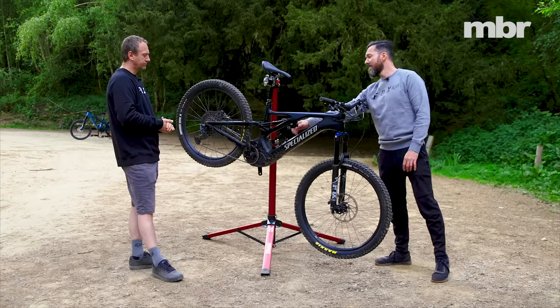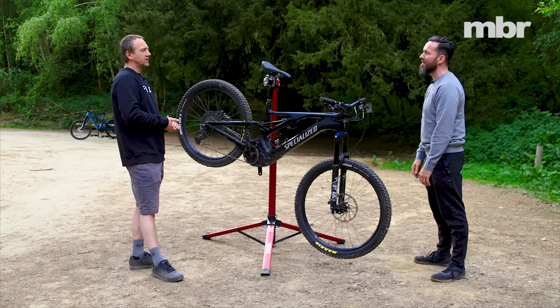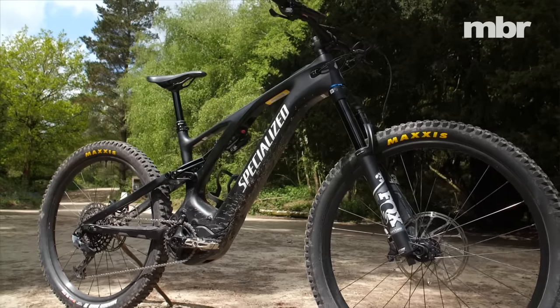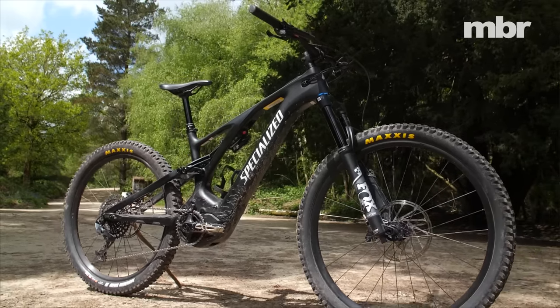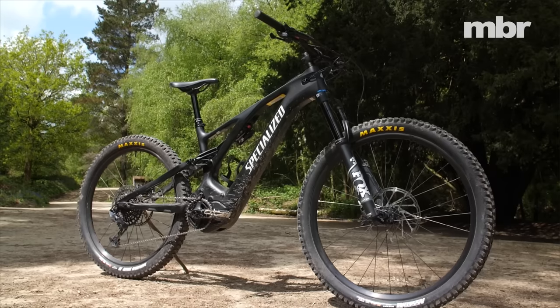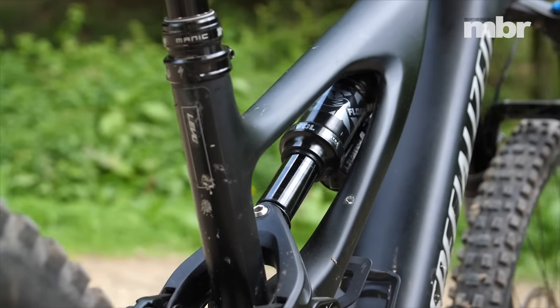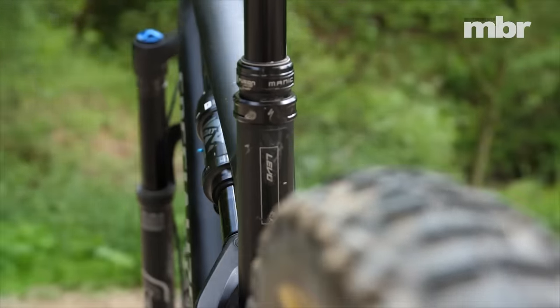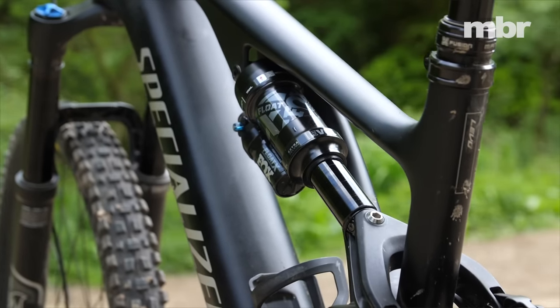I think on. The only thing it's missing is the flip chip and the yoke, which they reintroduced on the new SL. Exactly. So you could have short and high or short and low. It gives you even more options. I think the one missing setting is the short chainstay and the low BB, because the BB height is actually not super low on this. It's kind of in the middle of all these bikes. So I ran it in the low position with the long chainstay.